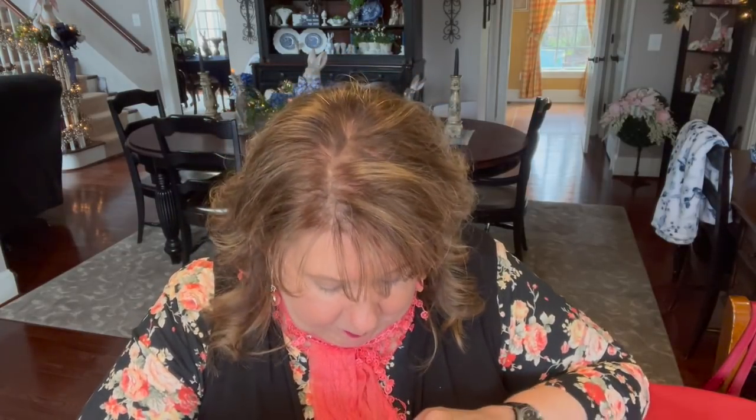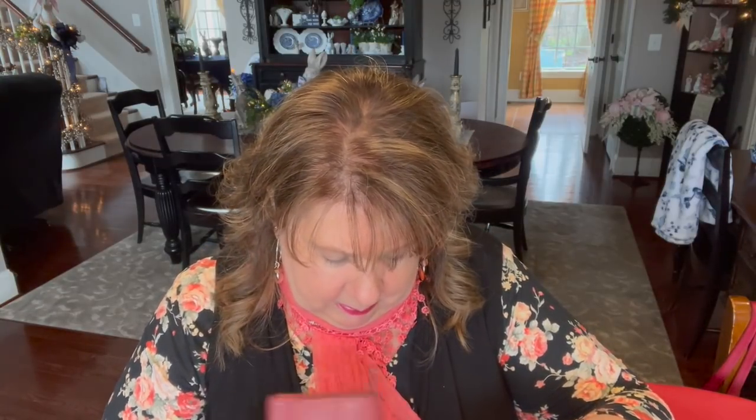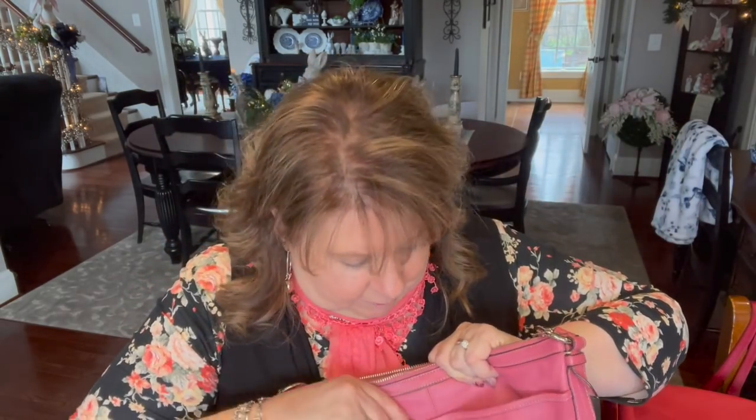And, you know, so when I had the chance to buy myself a pink purse, I do think Chris probably got this for me. He did. He got it for me down at the Coach Outlet down in Williamsburg. But I just love it. Look at the pink purse. And I ought to pull this one out for spring, shouldn't I?